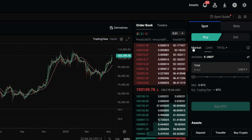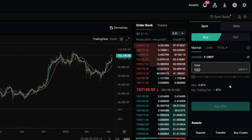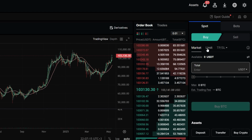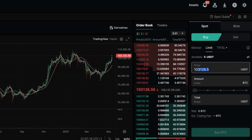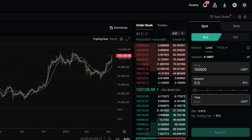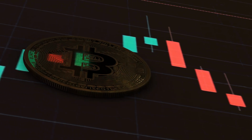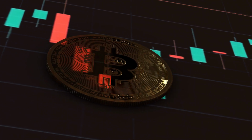Market order. Buy BTC at the current market price. Specify the amount in USDT that you wish to spend on BTC. Click Buy BTC. Limit order. Buy BTC at the price you set. Enter your desired price per 1 BTC and the amount you wish to purchase. Click Buy BTC and the order will be executed when the market reaches your price. After the order is completed, Bitcoin will appear in your spot balance.